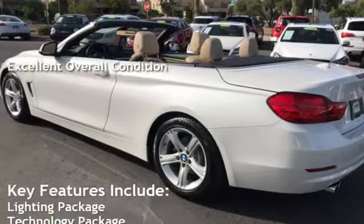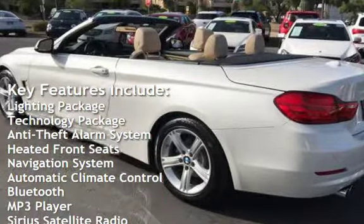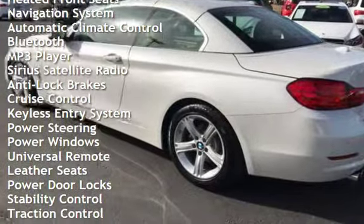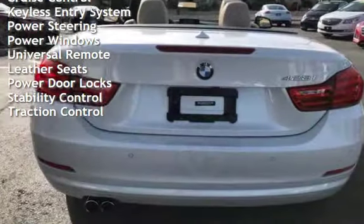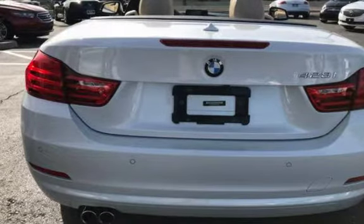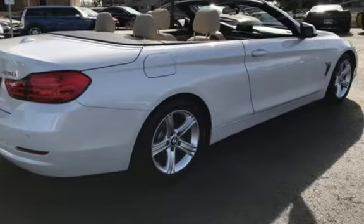Key features include lighting package, technology package, anti-theft alarm system, heated front seats, navigation system, automatic climate control, Bluetooth, MP3 player, Sirius satellite radio, anti-lock brakes, cruise control, keyless entry, power steering, power windows, universal remote, leather seats, power door locks, stability control, and traction control.